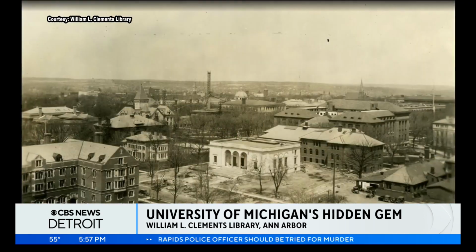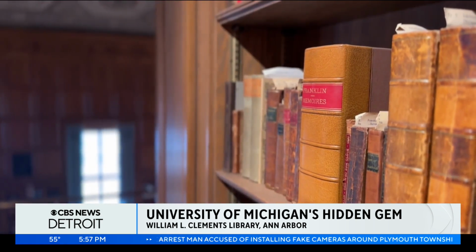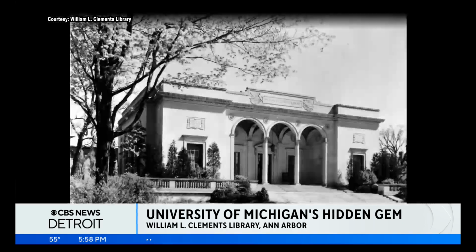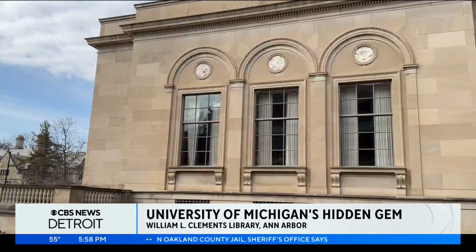William L. Clements was born in Ann Arbor in the 1860s and attended the University of Michigan. He made his fortune by getting the contract to provide industrial equipment to dig the Panama Canal. Later in life, Clements began to collect books focusing on early American history. In 1921, he donated his collections to his alma mater, along with funding to construct the building, which was designed by one of Michigan's most famed and celebrated architects. This is an Albert Kahn building. It's patterned after a building in Italy, a casino in Tuscany, and Kahn apparently told members of his family that this was his favorite building that he ever designed.